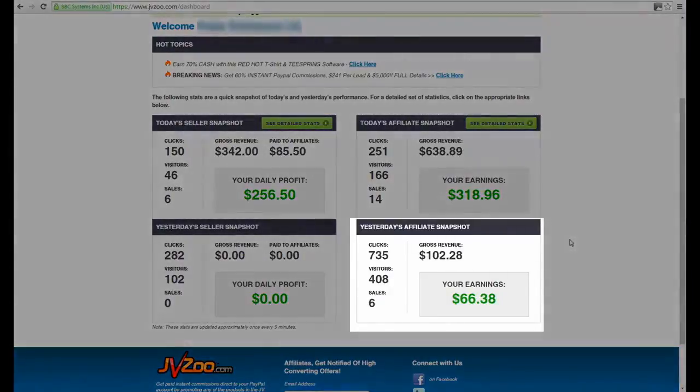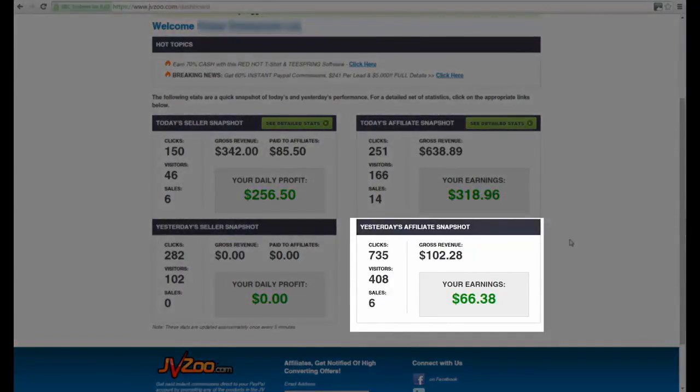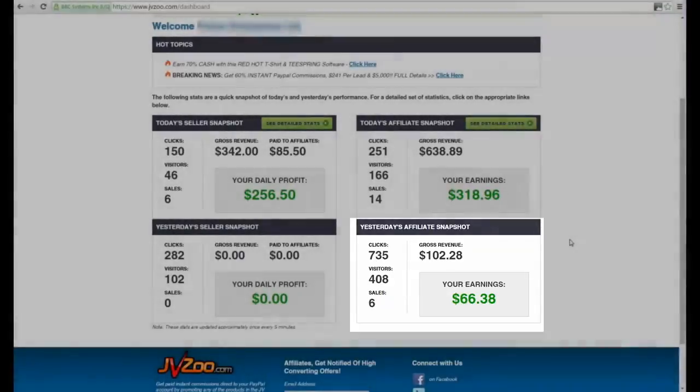Now, as you can see, yesterday there was around $102 in affiliate sales with around 400 unique visitors. Clicks are actual clicks. It increases even if the same person refreshes it several times. Now, if you look at it from a daily perspective, you think, well, that's crap, only $102. But $100 a day over a month is $3,000. So it's not bad when you look at it like that.